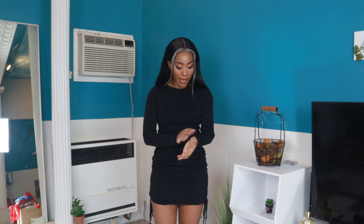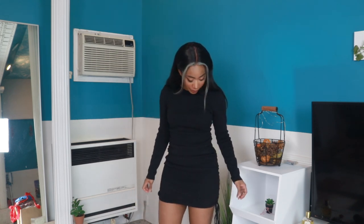Hopefully y'all can hear me. I really like this one though. I like how thick the fabric is. Well, it's not super thick, but it feels like a nice material. I don't feel like it feels cheap on me or anything at all. And I also like how it's kind of scrunched up on the sides of this dress.